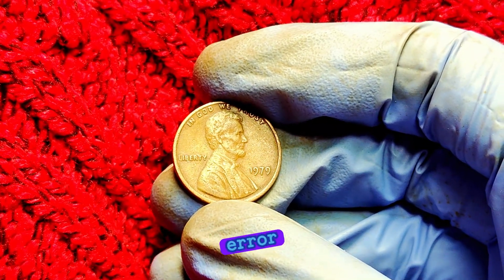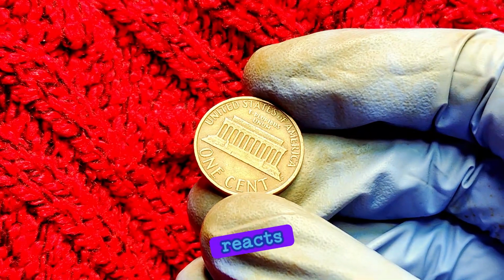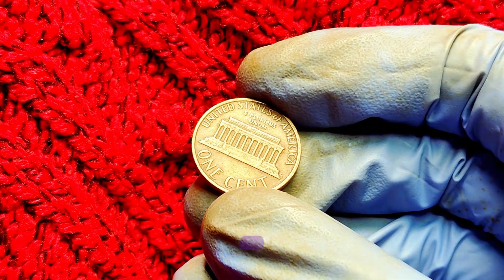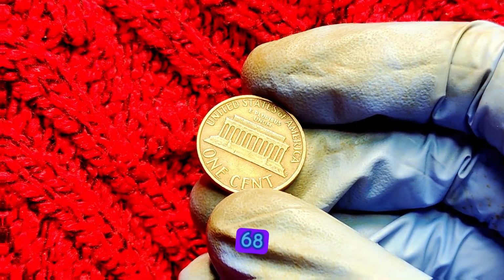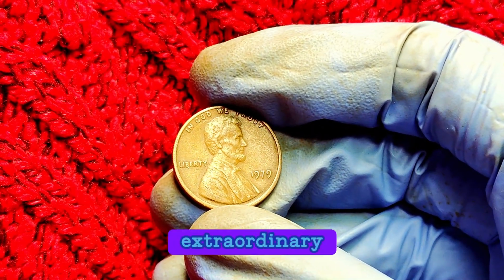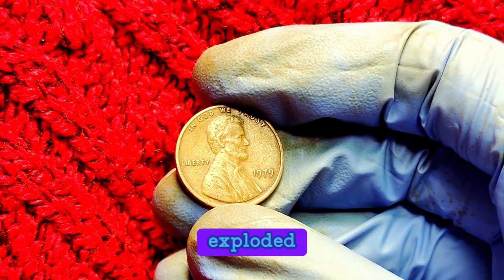And when one of these error coins survives in near-perfect condition, the market reacts. Violently. Third-party grading companies began certifying top-condition examples. Mint state 67, 68, even higher. And when those labels appeared, something extraordinary happened. Prices didn't rise gradually. They exploded.